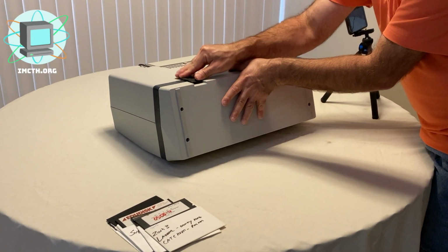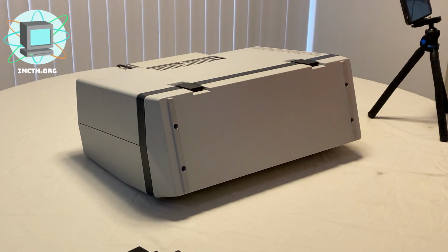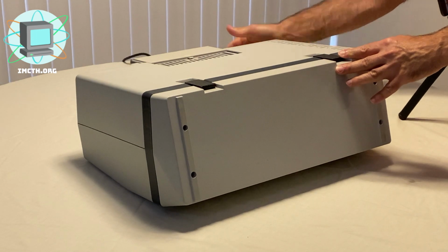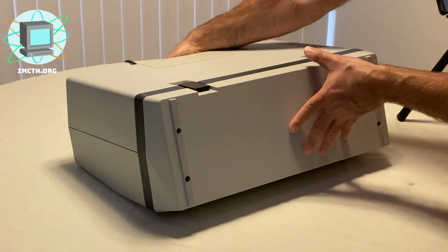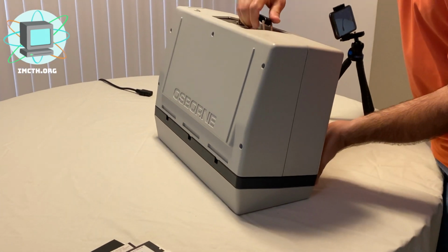Latches go up. And now the machine is closed and it becomes portable by simply unplugging the power cable, closing the vent. Now the machine is a portable computer.